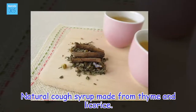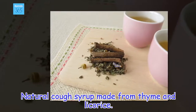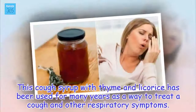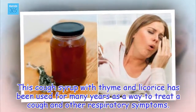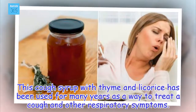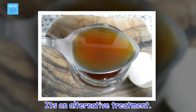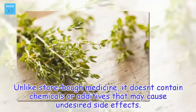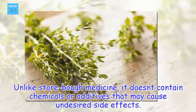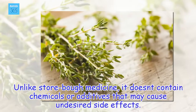Natural cough syrup made from thyme and licorice. This cough syrup with thyme and licorice has been used for many years as a way to treat a cough and other respiratory symptoms. It's an alternative treatment. Unlike store-bought medicine, it doesn't contain chemicals or additives that may cause undesired side effects.